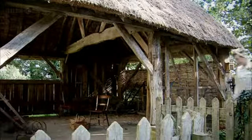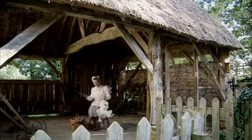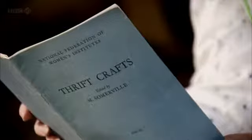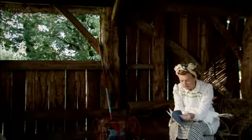Although women were doing the same jobs as men, they were still expected to run the home. The Women's Institute advised their members to let nothing go to waste. I got this great book come through from the WI, Thrift Crafts. It's got all sorts of things in here, including what to do with feathers, which, considering we've just had to cull the chickens, makes sense.